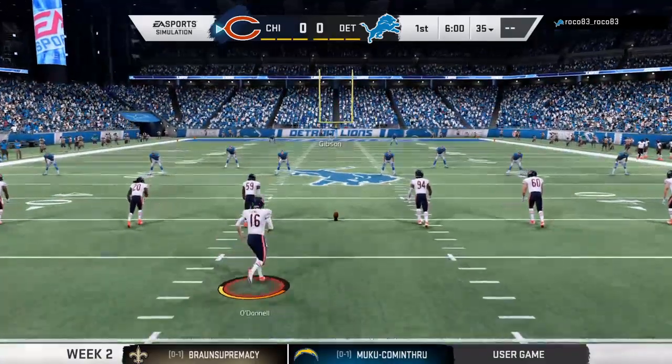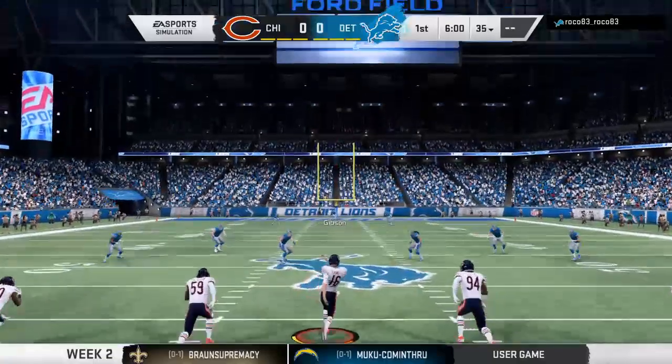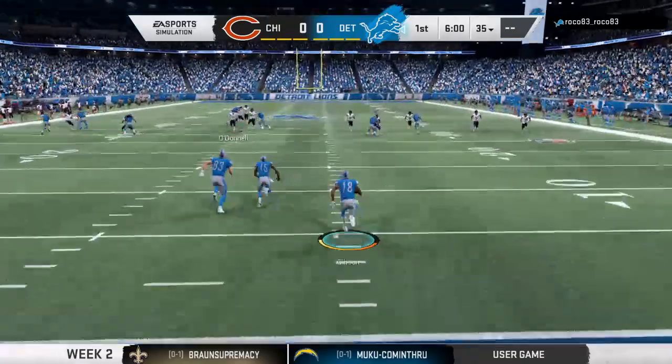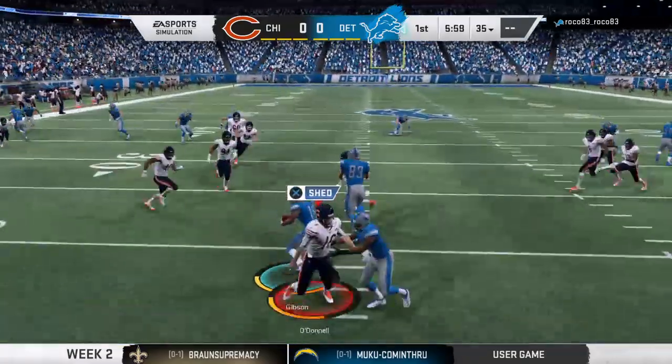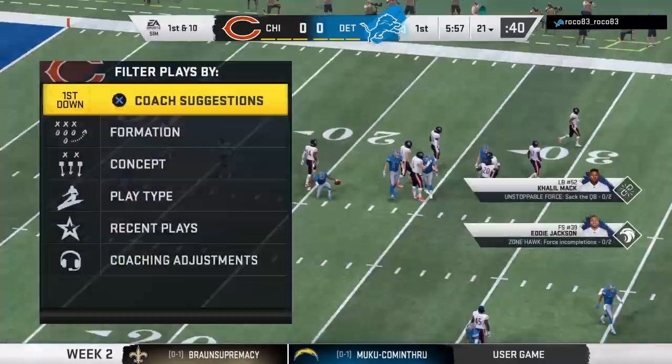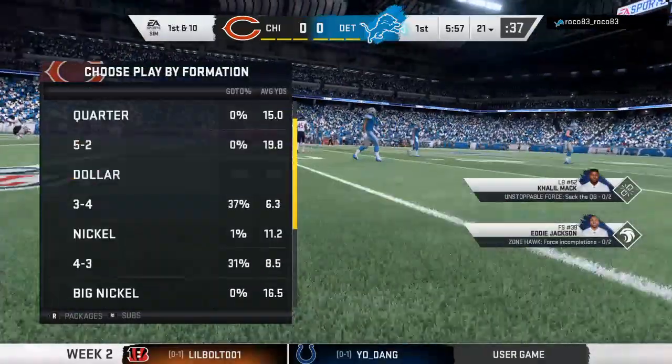Two teams here fresh off Week 1 victories who can keep it going as we're underway on EA Sports. That'll be taken in the end zone. And he's able to get it across the 20, but not by much as he's marked down at the 21-yard line.